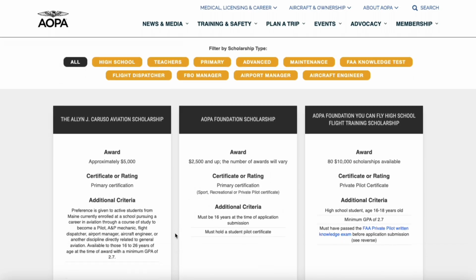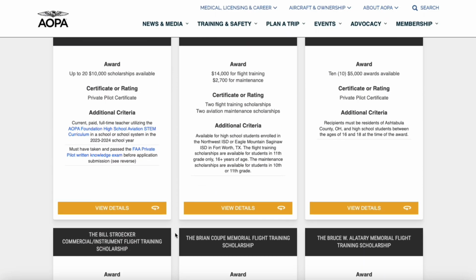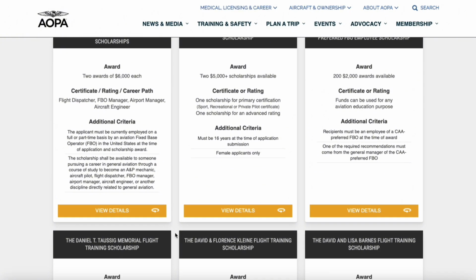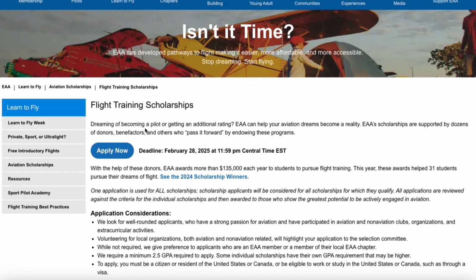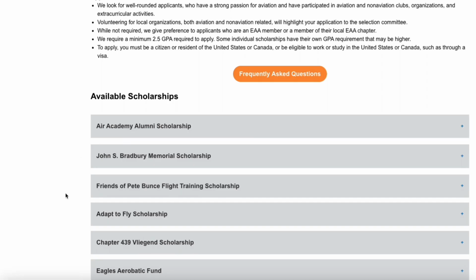There are hundreds of thousands of dollars in funding available every year, but most student pilots never apply. Don't make that mistake. Check out the AOPA Flight Training Scholarships. You can get up to $14,000 for your PPL or other advanced ratings. The EAA Ray Aviation Scholarship covers full PPL training for young aviators.